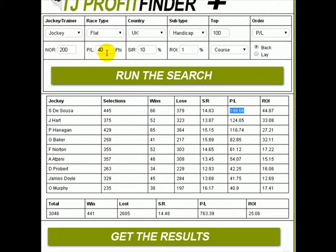So we could put PL back to 10, but this time we're going to go for strike rate. Let's say 15%. So we're looking for a really high strike rate, and we're going to change the order again, so it's strike rate this time, so we get an understanding, and we're going to run the search again just to see how many jockeys we get.